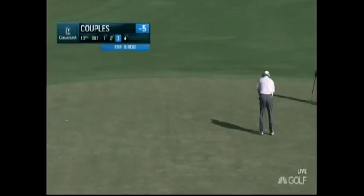Fred Couples isn't interested in a par, though. Interested in a birdie. This from 22, 23 feet. Didn't hit it.